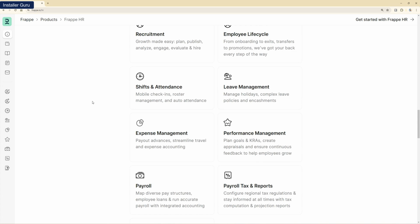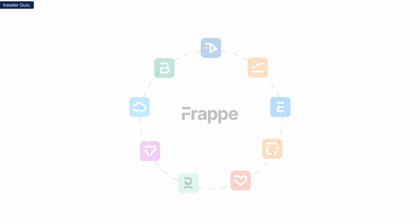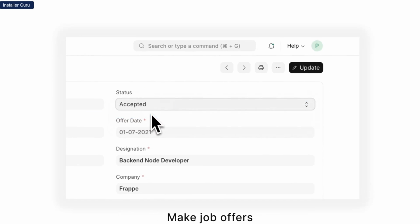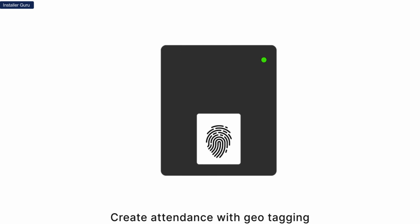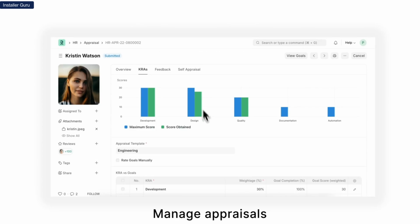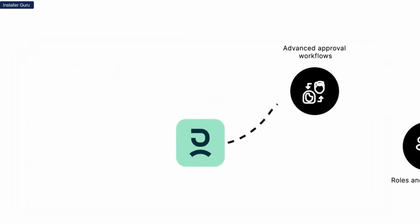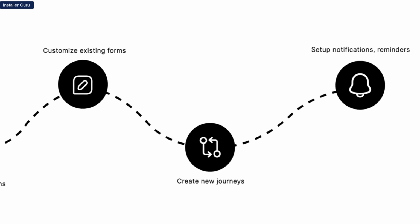Frappe HR is an open-source, highly customizable, no-code software solution that fulfills all your organization's HR needs. It enables you to manage employee recruitment, attendance, leaves, expenses, and the entire employee lifecycle with a customizable payroll system. You can also manage employee performance, KRA, feedback, and create a self-appraisal system. All workflows are in one place, meeting your HR requirements comprehensively.